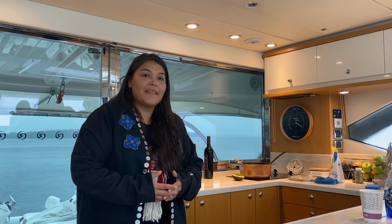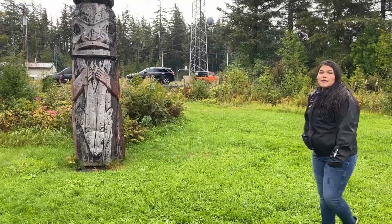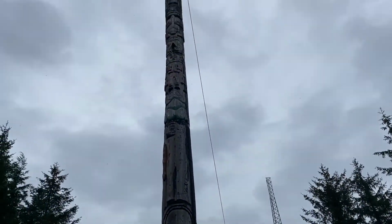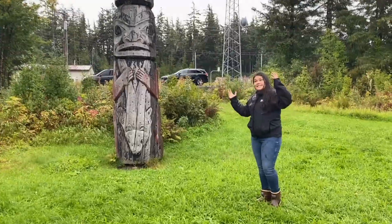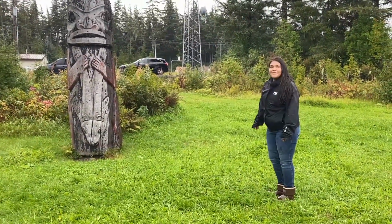It was sent to Osaka, Japan to stand for a year at the World Expo. When it got to Kake, there was actually no road and no houses here. This road was put in just for this project, which is why it's called Totem Way. It was a three-day event where it took a yarder, our logging equipment, to raise it. And we're called the town that never sleeps.